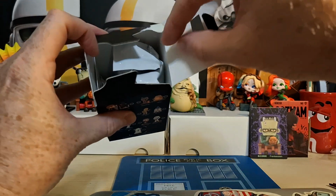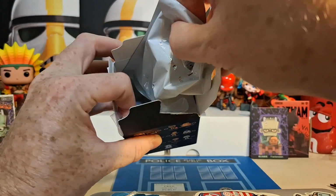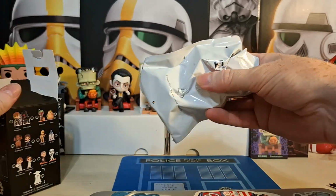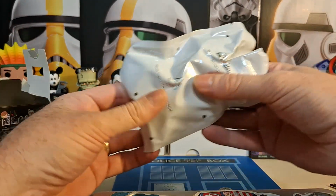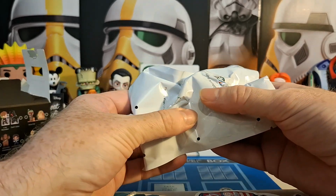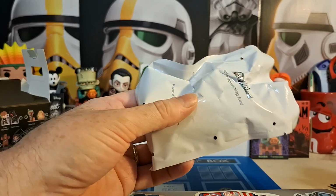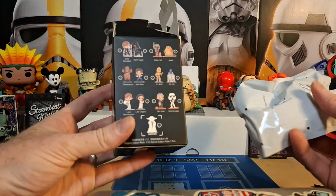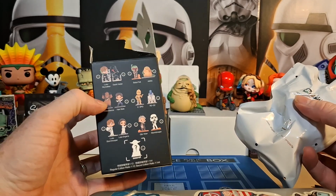Okay, so our last one that we are going to be pulling out here. Let's see. Can I tell? I can't tell. I have no idea what this one's going to be. It feels like it's got a big head and a smaller body. I'm thinking this is... who do we think it's going to be? Before I even say. Because the head is huge, so it's not a Chewie.